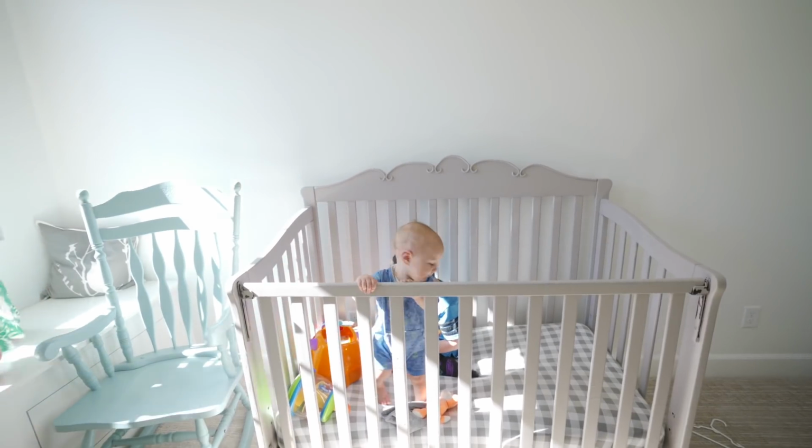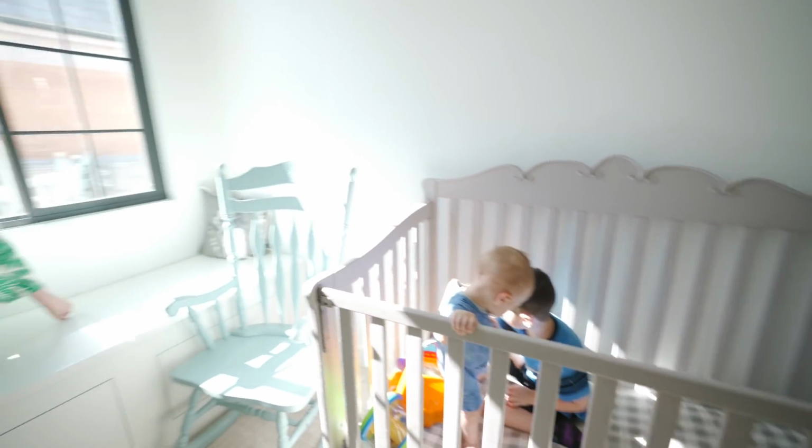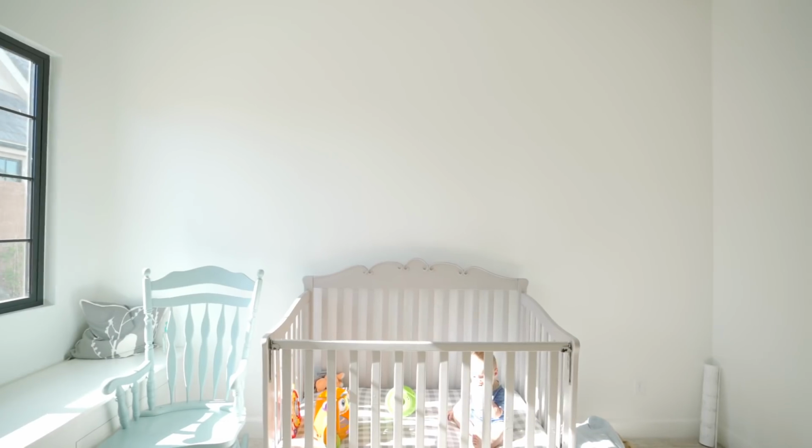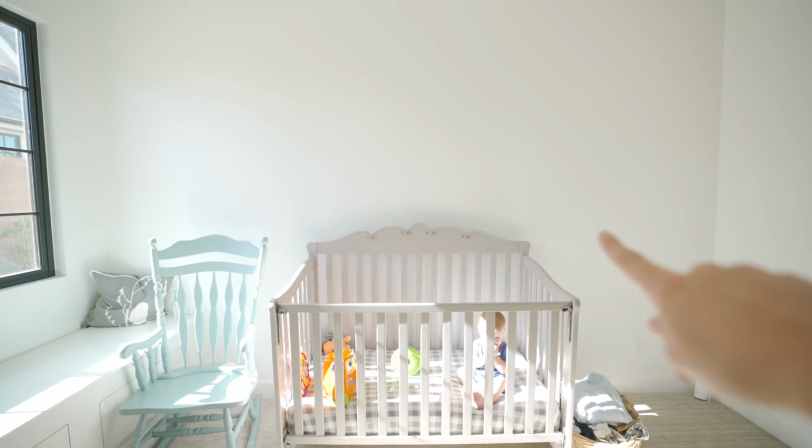We've got painters here touching up, and so there's quite a bit of paint fumes. So I've got the kids all barricaded in here. And the next task is putting removable wallpaper on this wall.